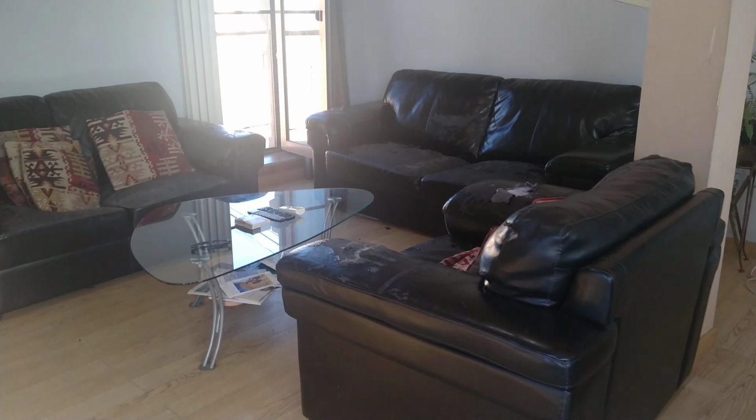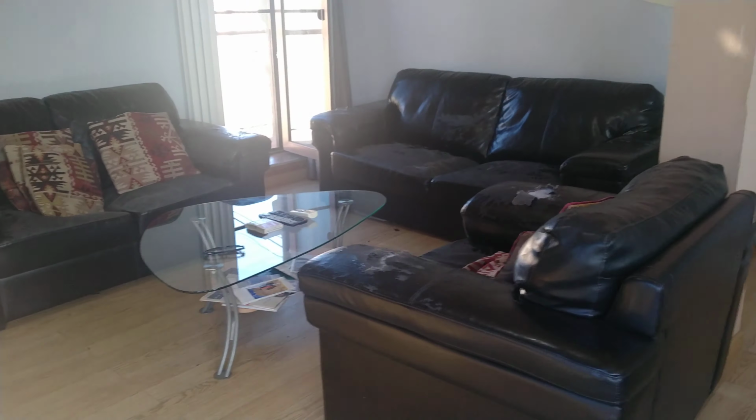The living room. This furniture has definitely seen some better days. We ended up putting blankets down because I wasn't about to lay on that by itself.